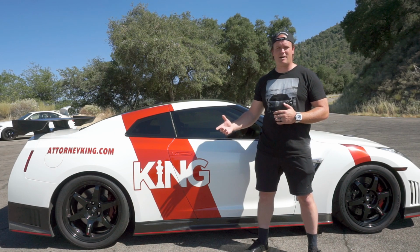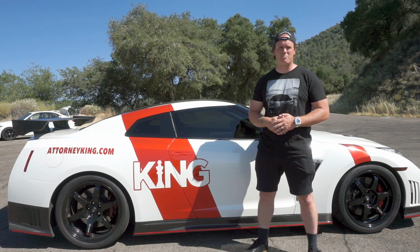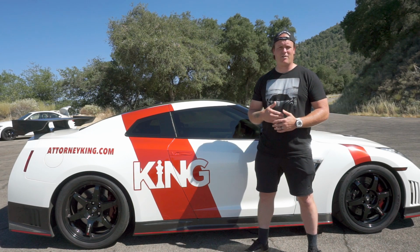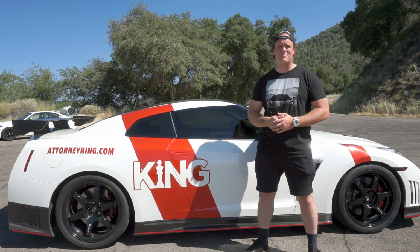We took that off because during canyon drives, freeway drives, anything else, it does not like to stop quickly. So if a road hazard comes out in front of you or anything else, you've got to be able to stop to avoid it, so that way you don't crash into whatever is in front of you.